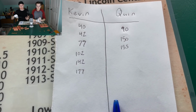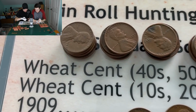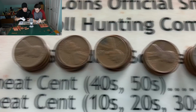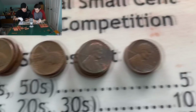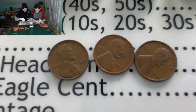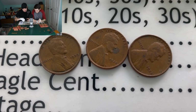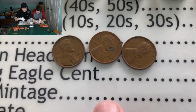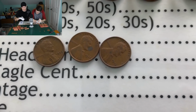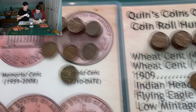All right, guys, so it's been a while since we updated the scores. We've just been having find after find. Here are mine. I put them in stacks of 5 for the common wheat pennies. So we got 25 points, 50, 75, 100, 125, and then there's 4 in that one, so that's 145. And then we have 3 from the 10s, 20s, or 30s. These happen to all be from the 30s. So 145 plus 30, that's an additional 175 points for me. So I'll be marking that down.